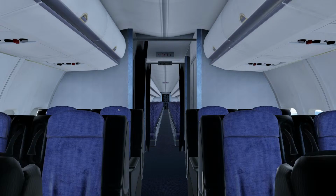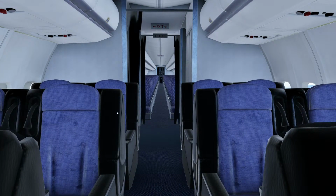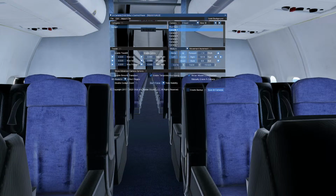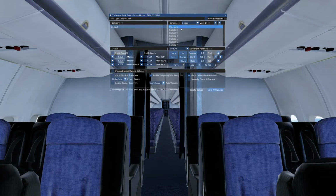All right. Unable to find view ID 1. Why is that? What happened here? All right, let's go to 1.